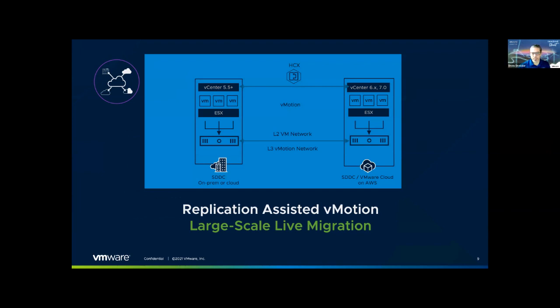And we can migrate them into 6.7 or 7.0. And we do this by extending out the layer 2, layer 3 networks using the HCX appliances. And then we do replication assisted vMotion. So what we're doing here is we're leveraging the inherent replication that's built into vSphere, deploying a replication appliance on both sides, a virtual appliance, right? So it's an OVA. And we can then copy the bits over in bulk, just like we're doing like DR.